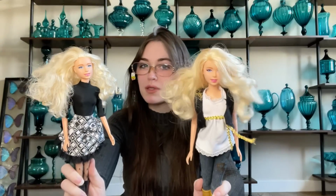So maybe this was called Day to Night. I don't remember, but it's okay. I think her face is really unique. They all have different facial placements. This one's really gorgeous. This one's really interesting. She's different from my others, but yeah, so excited.